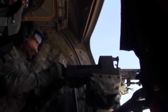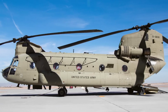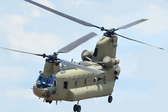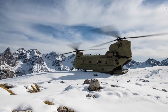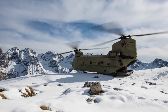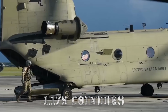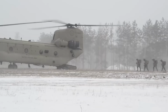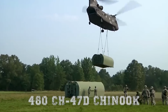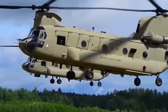military aviation. The Block 2 program has also focused on improving aircraft sustainment. The new rotor system's improved reliability reduces unscheduled maintenance, and the simplified fuel system increases sustainment efficiency, reducing the maintenance burden and associated costs. More than 1,179 Chinooks are thought to be operational worldwide. Boeing delivered more than 480 CH-47D Chinooks to the U.S. Army and National Guard alone.